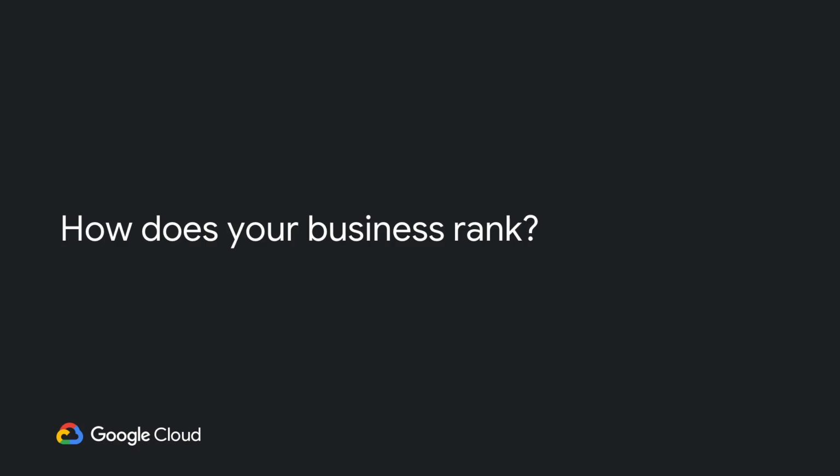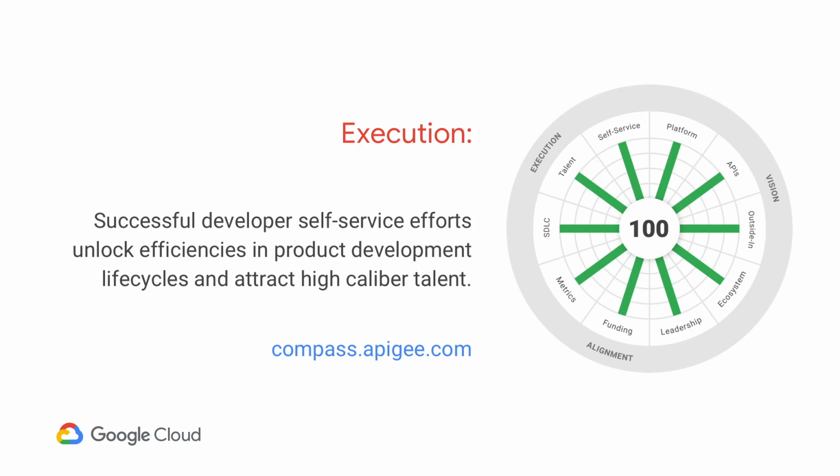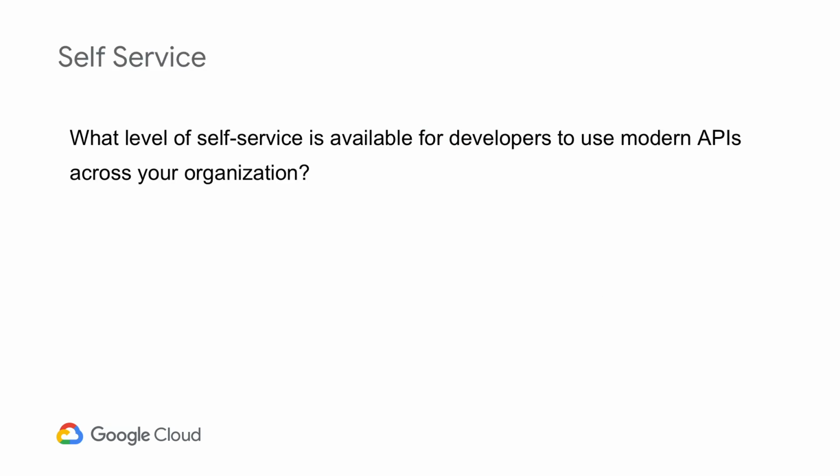So how does your business rank? It takes us back to the original conversation around our Apogee Compass. Successful developer self-service efforts unlock efficiencies in product development life cycles and attract higher caliber talent. We saw that with the Pitney Bowes example just a moment ago. So what's the question again? Self-service. What level of self-service is available for developers to use modern APIs across your organization?